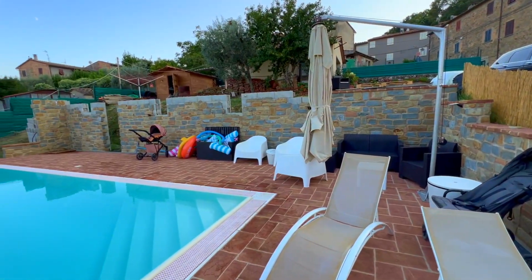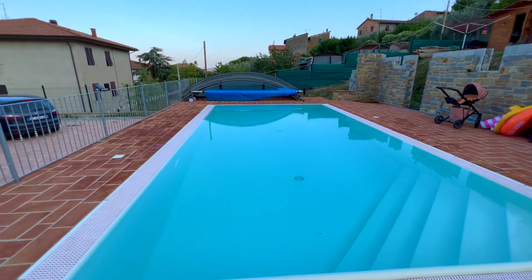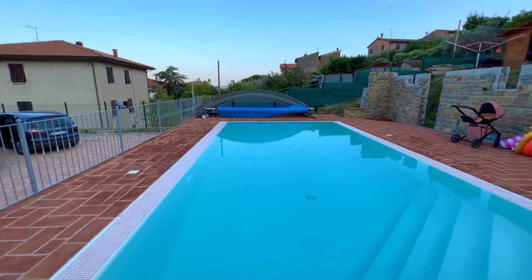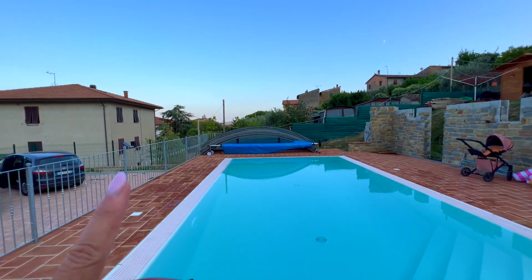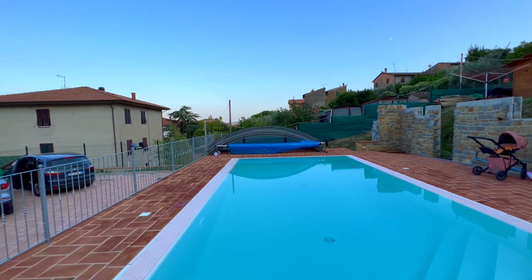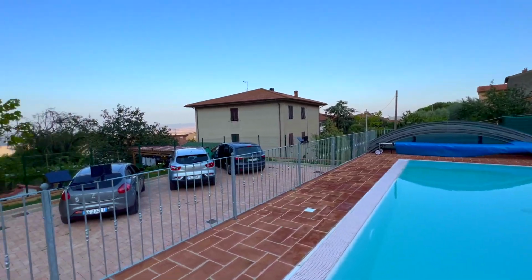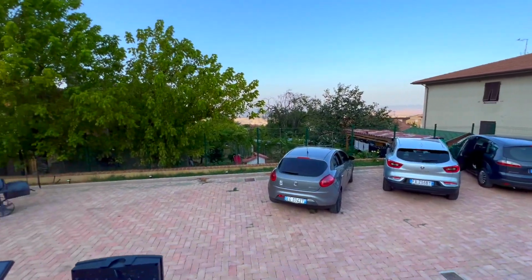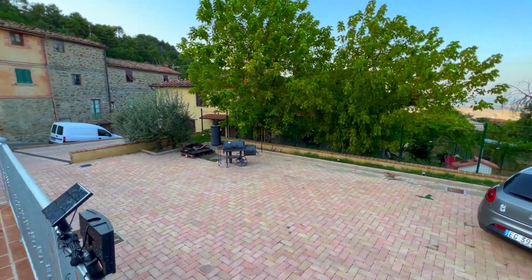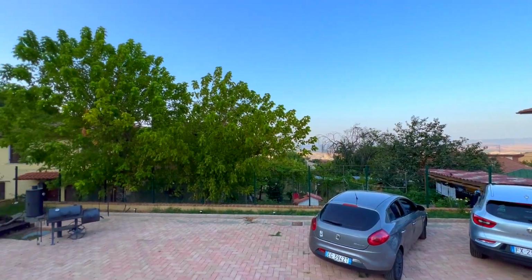You can come and sit out here. Beautiful big umbrella for the hotter days. Gorgeous infinity pool, plenty long enough to do some laps and cool off under this hot Tuscan weather. And then you have the wonderful automated roller that comes down, and then the top that comes over the top. That's just looking back down again into the car park. So that's your car park area. You can see the Tuscan hills there beyond.